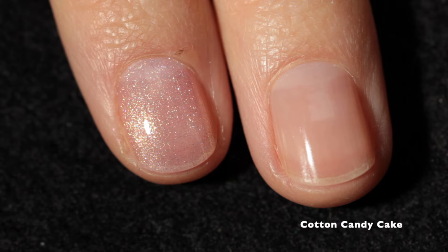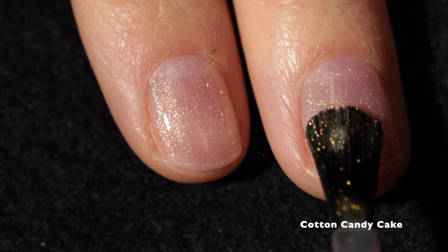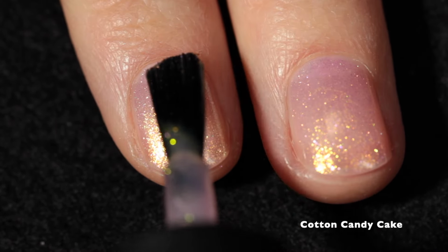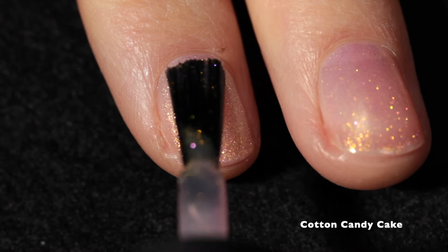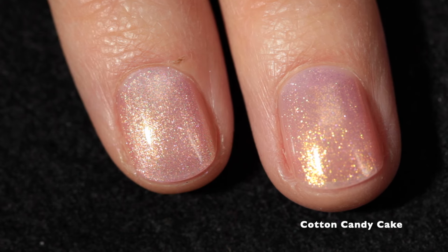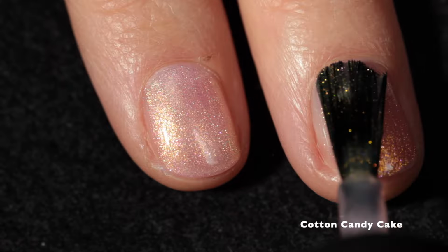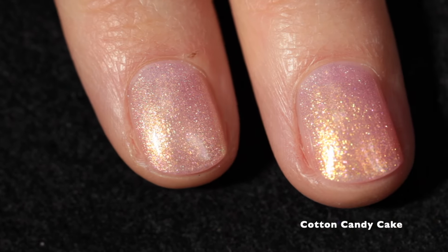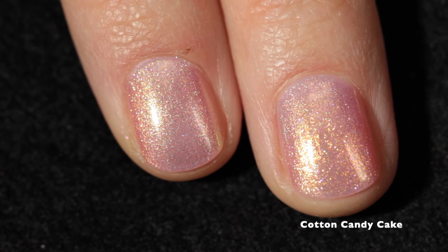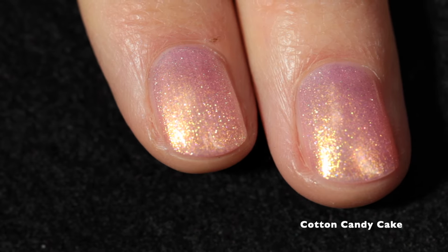And it's inspired by Mia's love of specialty cakes that her friend Jess makes during the spring and summer, and she's obsessed with them. So I need to know what these cakes are. I'm gonna have to Google Cotton Candy Cake New Orleans and see what comes up. Because if the nail polish is any indication of how delicious and pretty these cakes are, then I'm gonna need one airlifted to me. So this I will recommend building up in 3 coats or leaving it in 2.